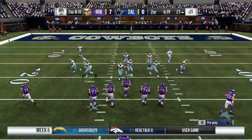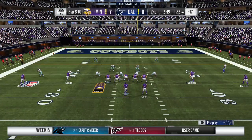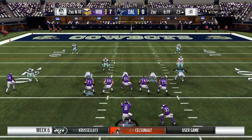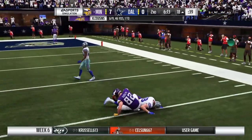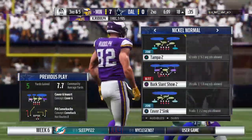Once again, they'll go from the 23-yard line on 2nd and 10. Here we go. Off the play fake, Cousins. Incomplete, right side, the tight end Rudolph. And they'll bring him down at the 18-yard line. That catch good for 5.